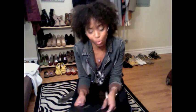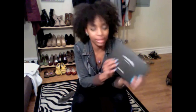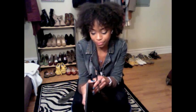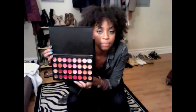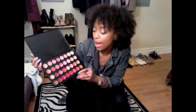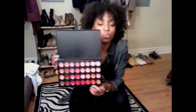All right, so another thing I've been loving for the month of August, that I've been wearing a whole lot of, is this lip palette. This is by Coastal Scents. It's a 32 lip palette, and it features 32 colors. I'll show you guys what those look like. So there's 32 colors in here. Lots of pinks, in fact a whole bunch of pinks. A couple of browns, a couple of nudes. I've really been loving this so much. I've had this palette for a while now, but I've just recently started using the heck out of it.